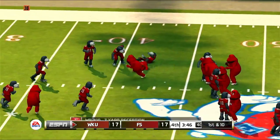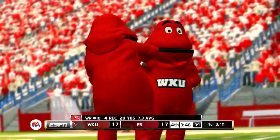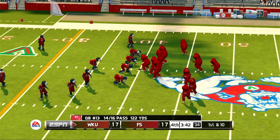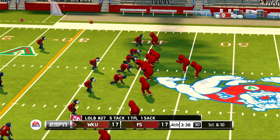Makes the catch, and look out. It's complete for about 7 yards and a first down. Nice protection, a good pass, and even a better catch. You can't ask for much more than that. When you've got a quarterback making throws that quickly, the defense doesn't have a lot of time to react to the play.